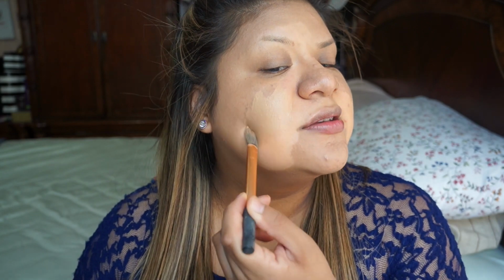I get a lot of questions, so I just use this pointed foundation brush from Real Techniques, and it works the best in my opinion to apply this because it really just lays the product on exactly where I want it.